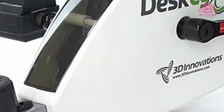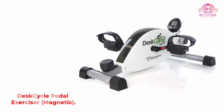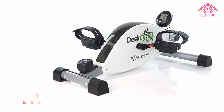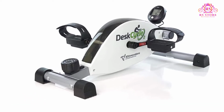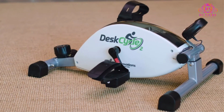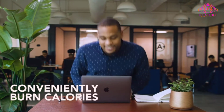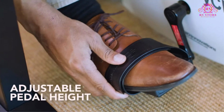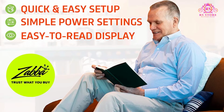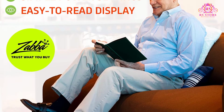Number 1. Desk Cycle Pedal Exerciser, Magnetic. This pedal exerciser with 24 inches long and wide base is one of the most used under desk pedal exercisers. To find out why, read the detailed review of Desk Cycle Mini Pedal Exerciser. It has one of the widest ranges of resistance, 130 watts, which means you will probably never use that level in the office since it's going to make you sweat, but it's a unique feature for pedal exercisers under desk.